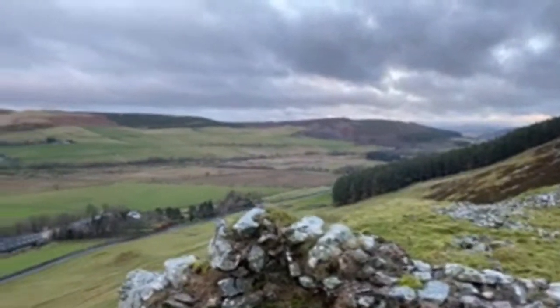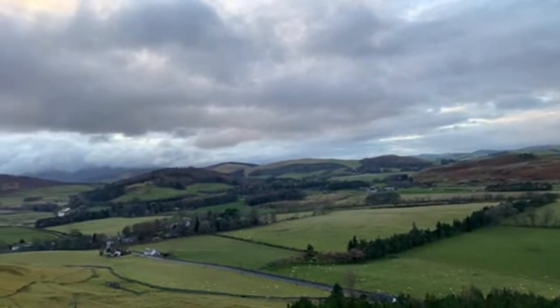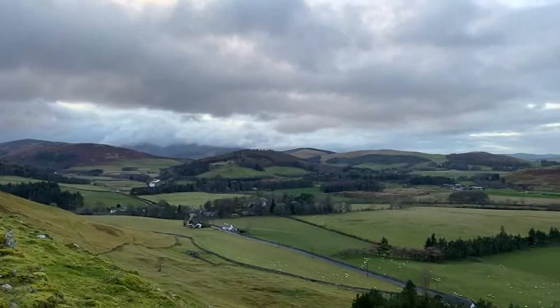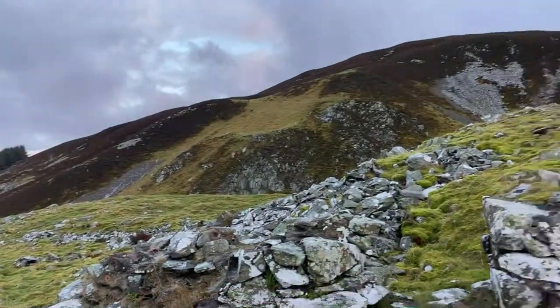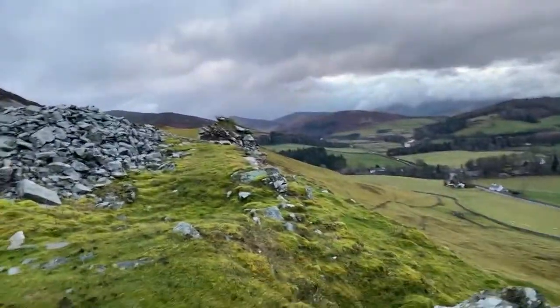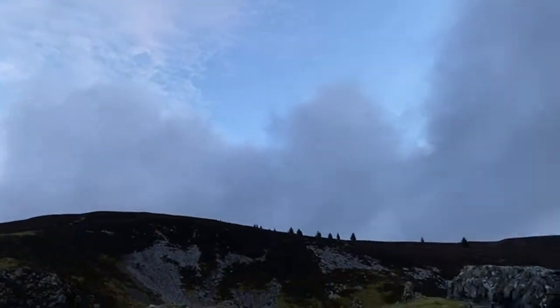See these walls here? Look at the view. Look at that view, guys. Unreal. You've got the clouds coming over the top of the hill there. But it's definitely an interesting area, this place. I was looking at my maps and I could just see all the ruins and stone scattered around everywhere. And just the name itself, Drumelzier. Just an interesting name. Got a wee bit blue up there.